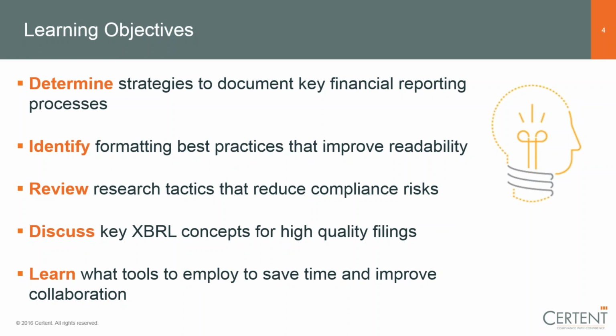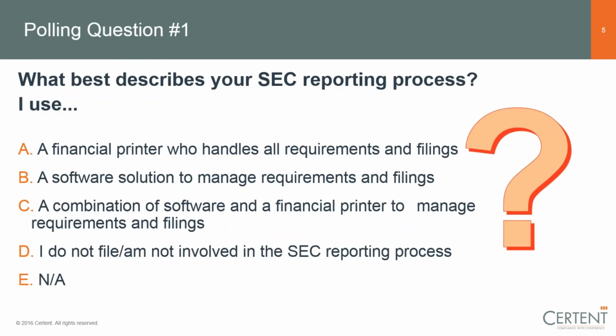But first, we do have our first polling question for today. What best describes your SEC reporting process? A, I use a financial printer who handles all requirements and filings. B, a software solution to manage requirements and filings. C, a combination of software and a financial printer to manage requirements and filings. D, I do not file or am not involved in the SEC reporting process. And E, not applicable.